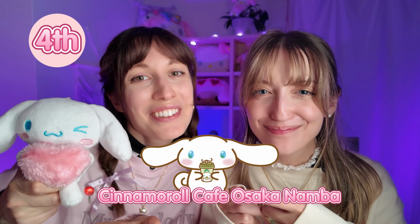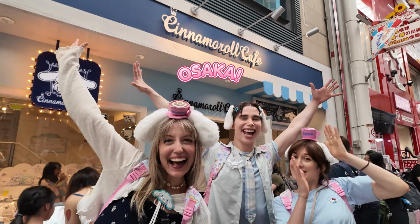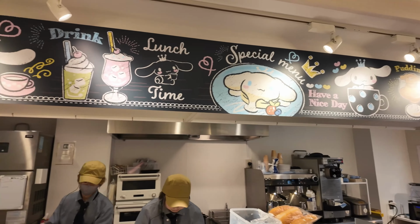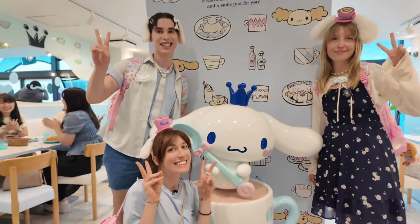We're good. And the next cafe is the Cinnamoroll Cafe, but not just any Cinnamoroll Cafe, the one in Osaka. This place was so freaking cute. It was. There are 3 floors of cuteness. Oh my god, the details and the decorations were just amazing.